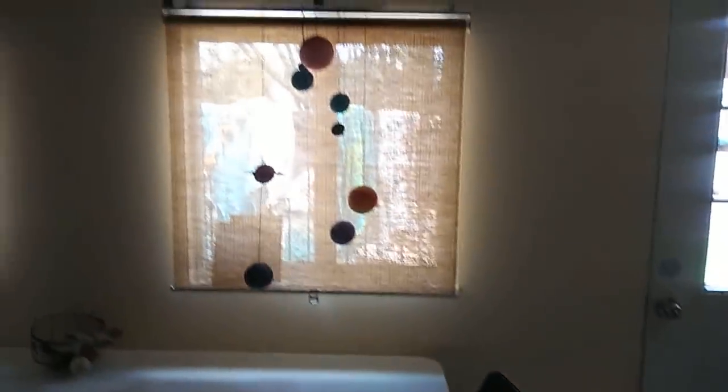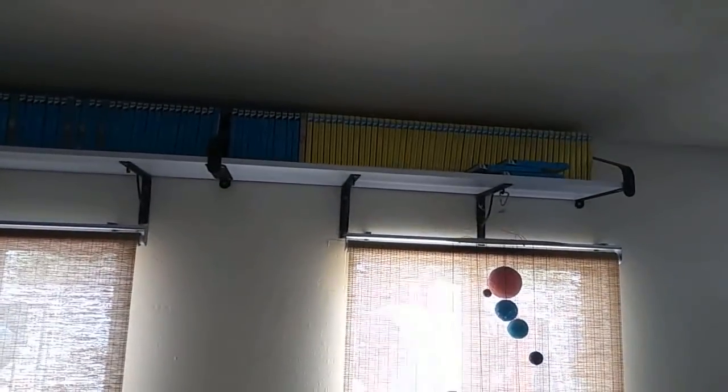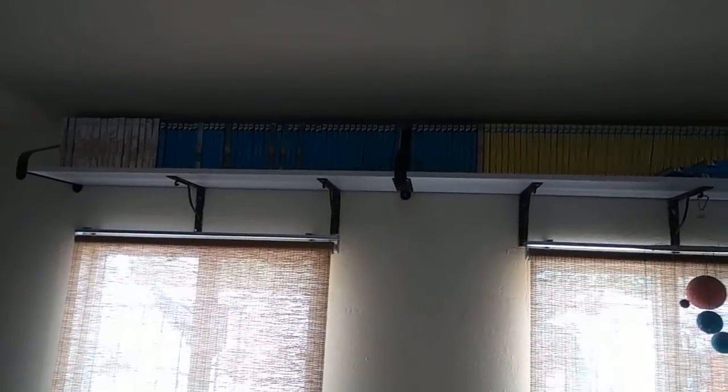And above this table up here, we have a bookcase for all of our kids. We have some children's classics up here, and then all the Hardy Boys and Nancy Drew books. Those are really popular for the younger kids, probably like 3rd through 6th grade, who really enjoy those.